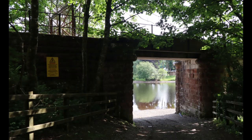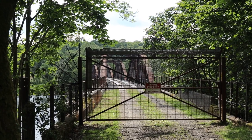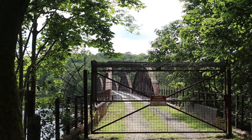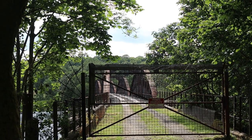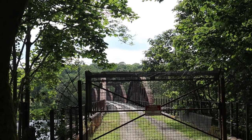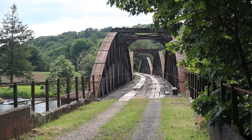There is a caravan park here which may explain the extra security, the barbed wire and all that, to stop caravanners crossing the bridge for their evening stroll. The wooden decking of the bridge doesn't look too safe. They probably don't want to be sued by anybody who falls through into the river. And there we are, just poking my lens through the iron gate for a better view.